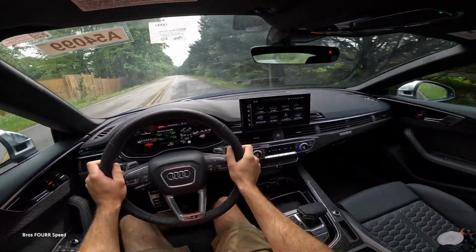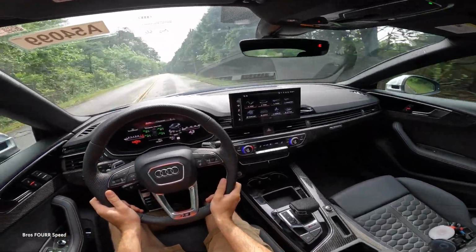So that is going to wrap it up for this 2023 Audi RS5 Sportback.